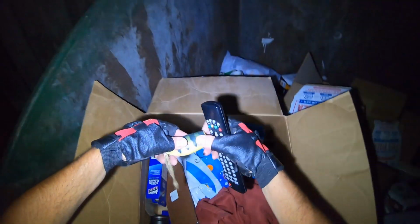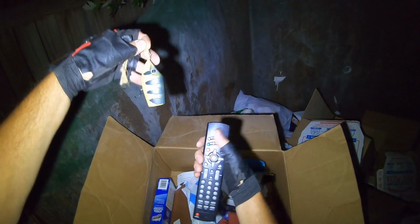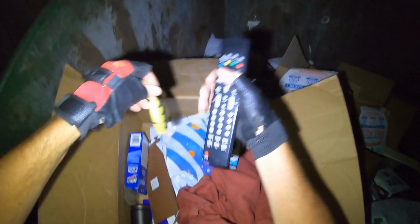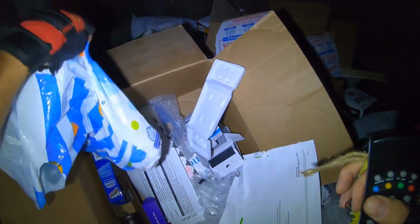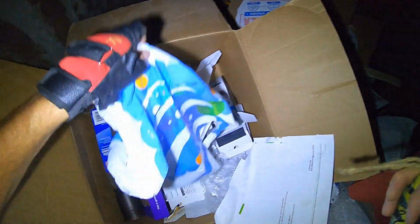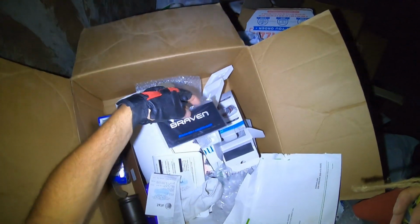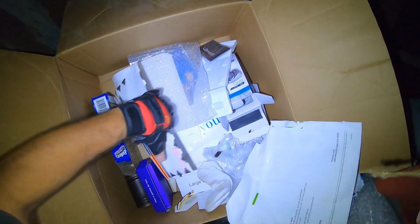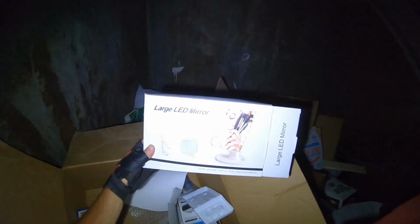Another, looks like a decoration, I think. It's missing part of it. Remote control, blanket. This box is getting kind of interesting though. What do you think? You never know what can pop out of one of these boxes. Uh-oh. What's that? I saw heat peeking down. Oh, it's empty.